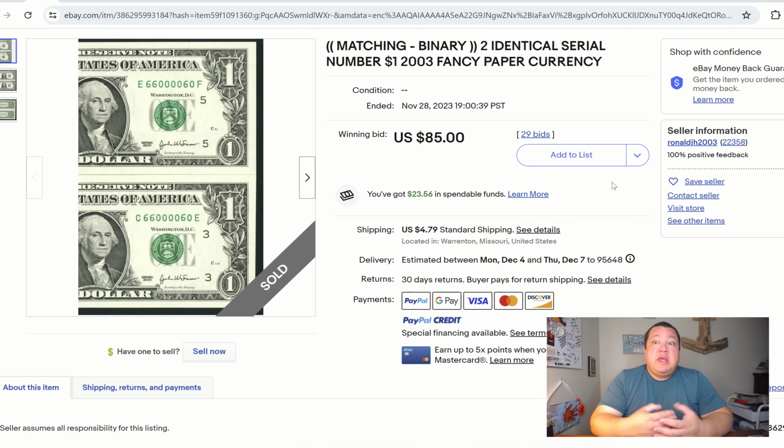We have some of the usual sellers on the list. Ronald J.H., by the way, is one of those. He's probably a top 10 seller of fancy serial numbers on this platform. But we're going to kick things off here with a pairing of 2003 $1 bills. They're both appropriately dated 2003. They're just different blocks, but the same serial number. I mean, these are fantastic.